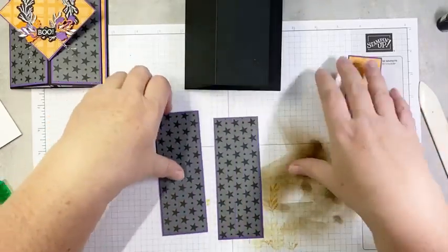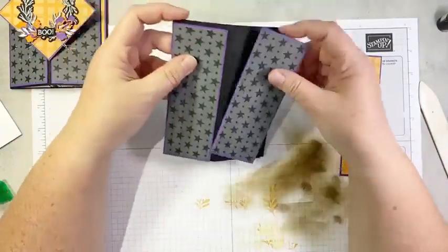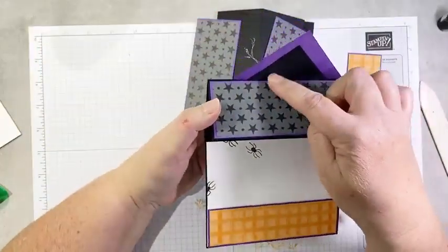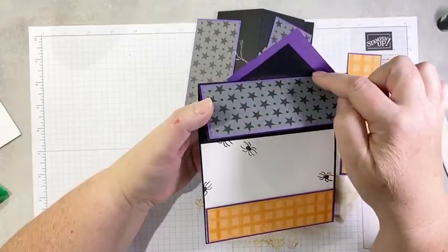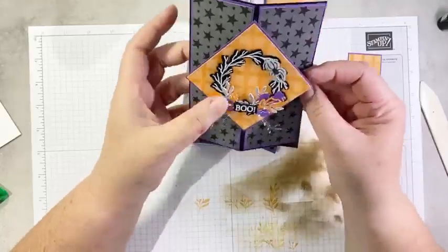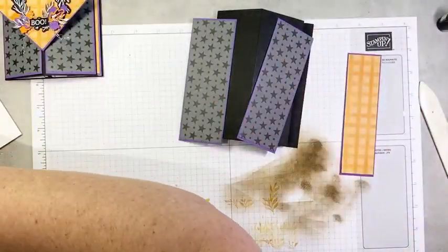All right, so there we go. So there's our DSP. Now, before we glue these on, this is where the kind of trick comes in to create this little pop out. I'm going to hold this up. Can you see this little extra triangle of black here? So we need to make our little sort of hinge for this to pop out. And it's really not hard. It's just an extra step.